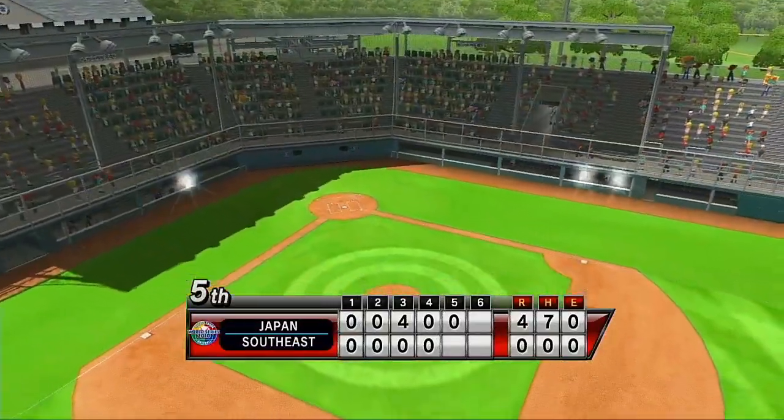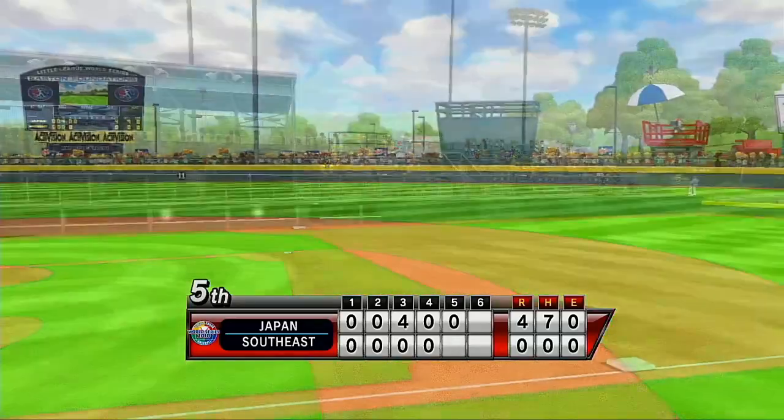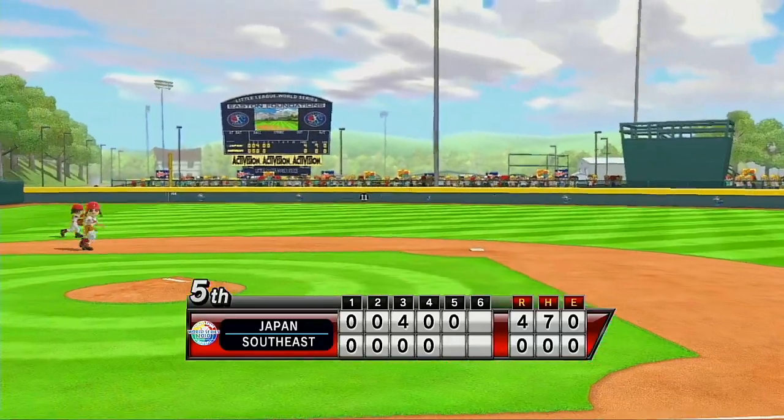Attendance has gone up at the Little League World Series, up nearly 9% between 2007 and 2008. Friends, family, and fans have found the free event to be fantastic.